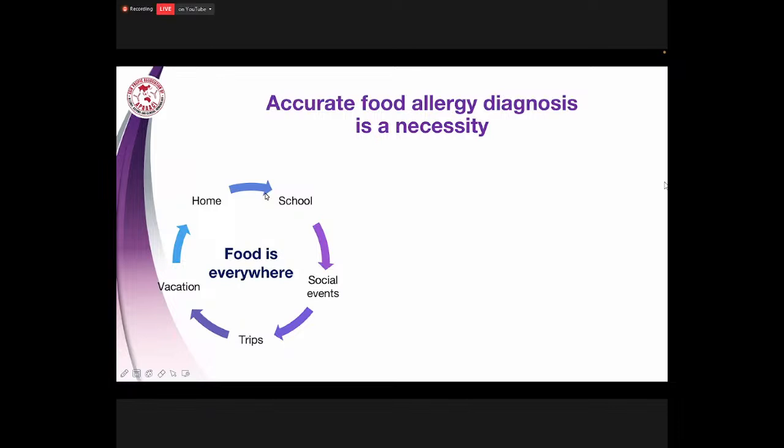but also this impression of lack of freedom. So there's not a minute in the life of a food allergic patient that they can really relax.